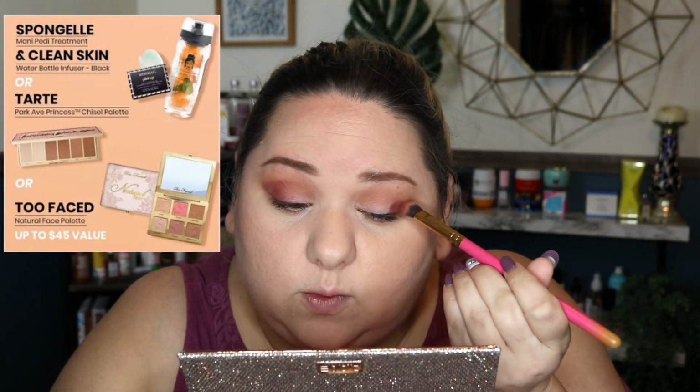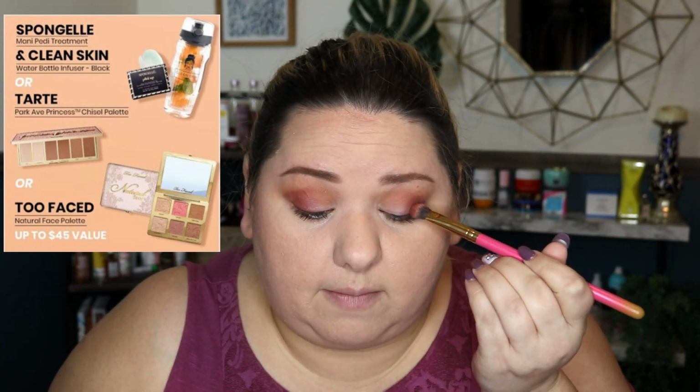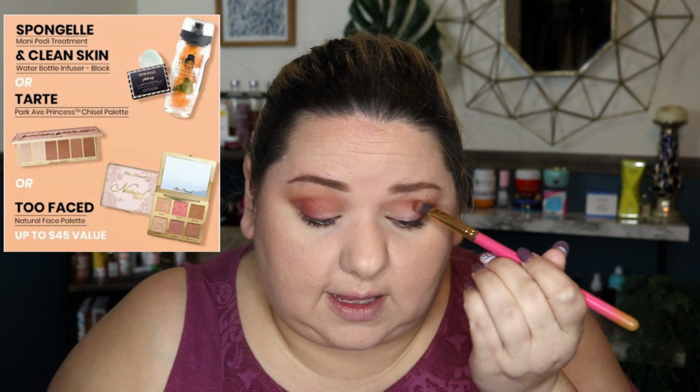Yeah, just to give a little bit of extra dimension. So, anyways, from what we understand, what we know now is that that palette is actually confirmed. It is one of the variations that you can get. You can get the Spongel Mani-Pedi set. You can get that water bottle.